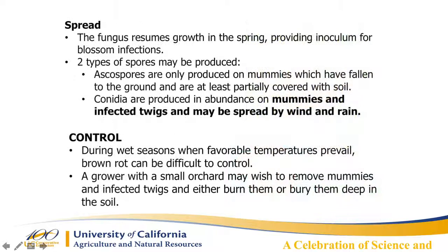Usually, the fungus resumes growth in the spring. If you start seeing that during the spring, take them out. And you want to take away the mummies, like I mentioned before. This can be difficult to control, but like I said, the best thing is sanitation for it.